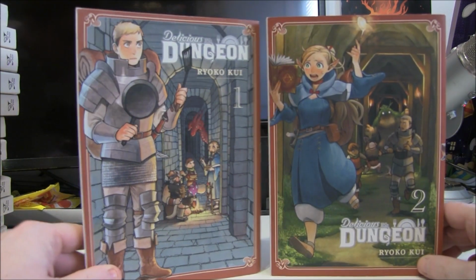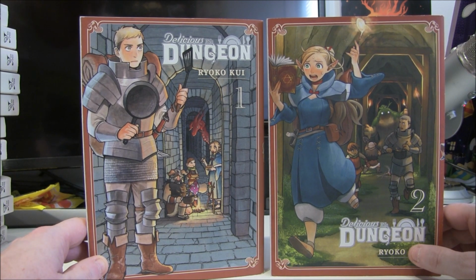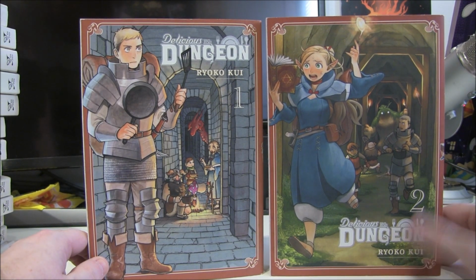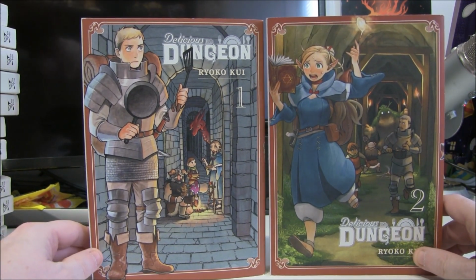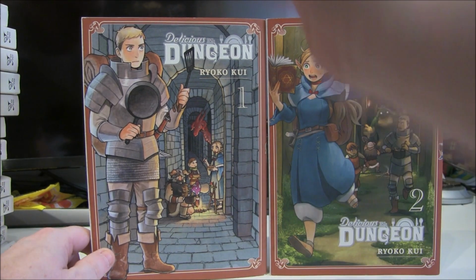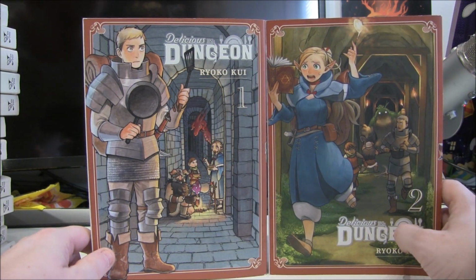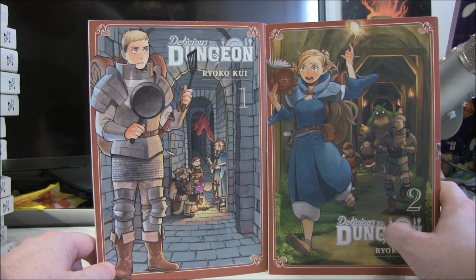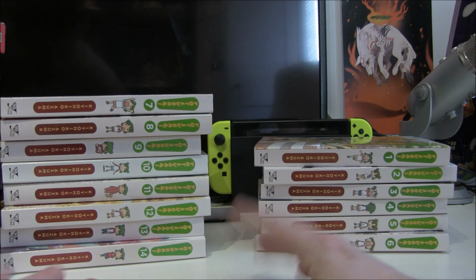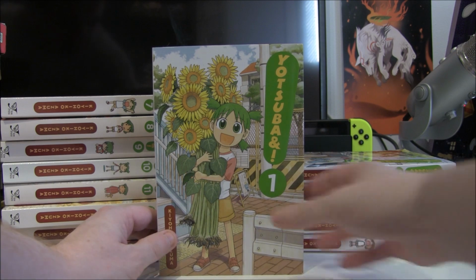Next up is another title that I really want to be collecting more of, and that is Delicious in Dungeon by Ryoko Kui. I've only got volume 1 and volume 2, but I do hope to get the rest of it very soon. In fact, this and Quintessential Quintuplets, I'm thinking I'm going to get money for Christmas, and I might just splurge and get up to date on these. My shelves are actually looking very full at the moment, so I'm kind of like, I don't have the space for everything. Oh dear.